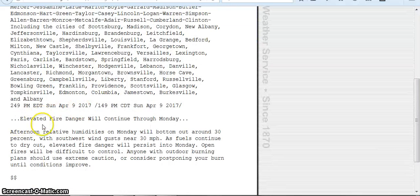says elevated fire danger will continue through Monday. Afternoon relative humidities on Monday will bottom out around 30% with southwest wind gusts near 30 miles per hour. As fuels continue to dry out, elevated fire danger will persist into Monday. Open fires will be difficult to control. Anyone with outdoor burning plans should use extreme caution or consider postponing your burn until conditions improve.